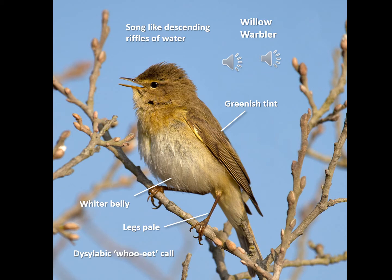It doesn't dip its tail in a habitual fashion like you see with chiffchaff. It does that sometimes, but it usually accompanies it with a bit of a wing flick at the same time. It's a very active, very dynamic little bird, like all the Phylloscopus warblers are, and it's up around searching the tops of the trees and the canopy, searching every bud, every leaf for insects.